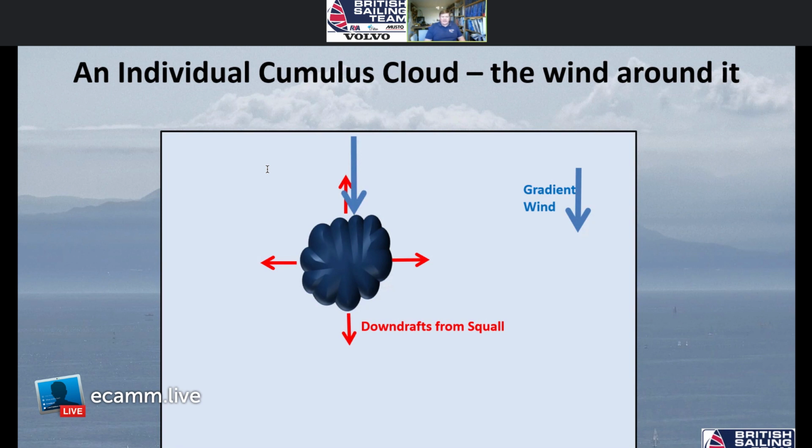If you're upwind of one of these, then your local wind at the surface is going to be much the same direction, but just less. If you're downwind of it, your wind on the surface is going to be much the same direction, but more, because you've got the downdraft added on to the normal wind there.